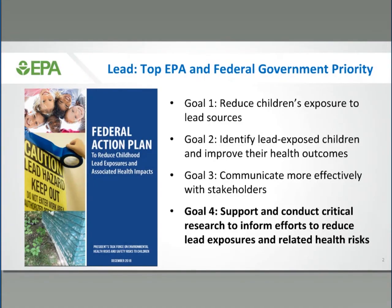As Lisa told you, EPA's efforts are part of the Federal Lead Action Plan. In fact, the Federal Lead Action Plan was devised and led by EPA, HUD, DHHS, and CDC, together with 17 other federal agencies, recognizing the importance of dealing with this legacy issue. Today, I'm going to emphasize the work that ORD is doing in the Federal Action Plan Goal 4, support and conduct critical research to inform efforts to reduce lead exposures and related health risks.